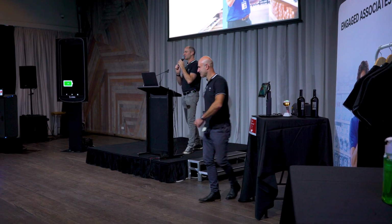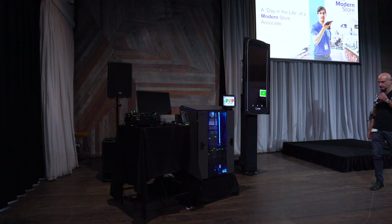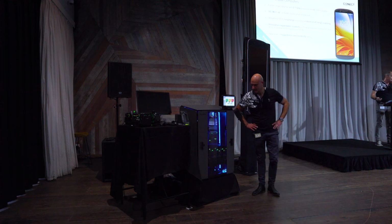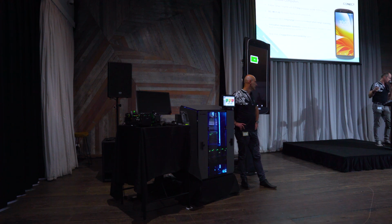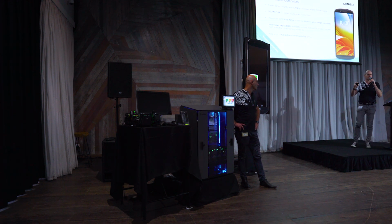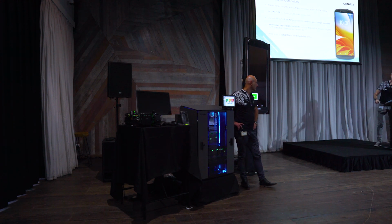As he gets towards the store, he wants to go to the back of store because he knows exactly where to go to get his primary piece of technology for the day, which is a TC53. Everything he does will be based from that device. That's his primary piece of technology, and he knows exactly where to go to get it. Look, he's already over there.